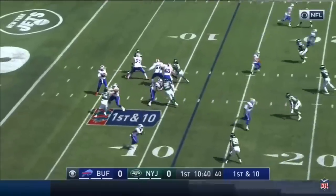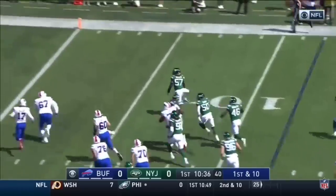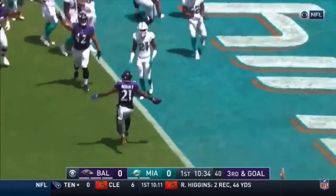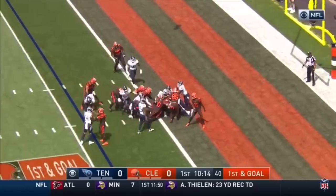Devin Singletary in the backfield. Bills have it after a Jets punt. First and 10, that's deflected. And picked off Mosey. He'll take it in. Hand off to Ingram. And he's in for the touchdown. Running back, not Chubb. And they're going to give it to Hilliard, the second. You're running back, plowing ahead, and he's in.